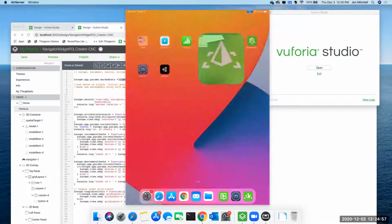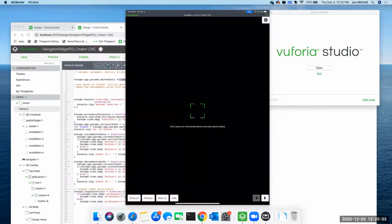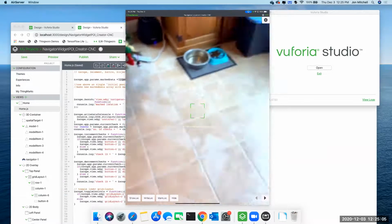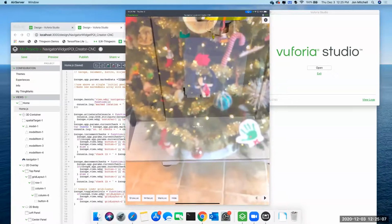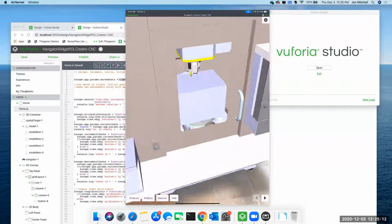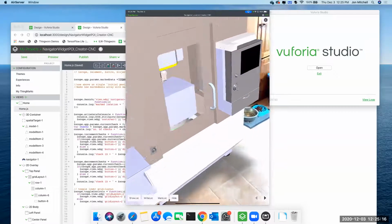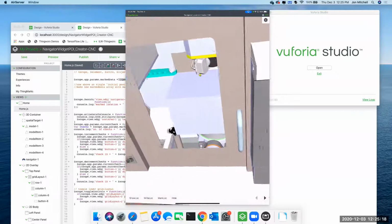Make sure I'm sharing my screen. Yep, there we go. And what I have is a location creator, courtesy of Steve Wall. And I'm going to do the same thing here. I'm going to put this CNC machine in my space. Now, if you notice, this one's slightly different. And what I've done is I've hidden some of these panels so that I can see inside this.